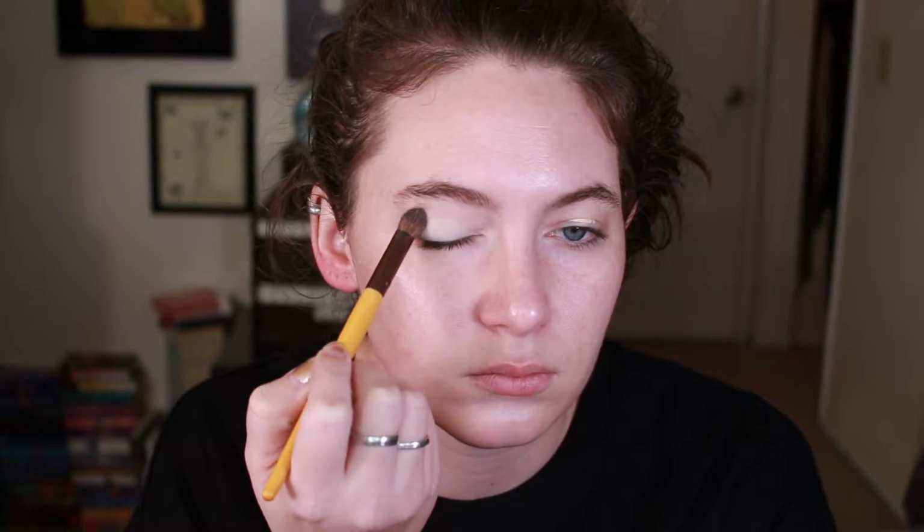So to start things off, we're just going to prime our eyes with the Urban Decay primer. It's not my favorite. I keep on trying to use it in the hopes that I will like it, but I have pretty small hooded eyes, so this constantly creases on me. The black eyeshadow really did crease. I had to keep on applying eyeshadow to where it creased when I used this, so still searching for a new one. But yeah, use whatever you use to set your eyeshadows and then blend it out.